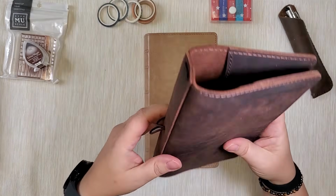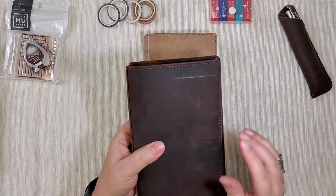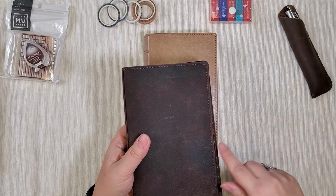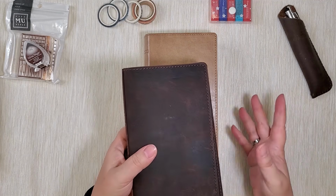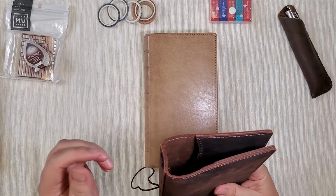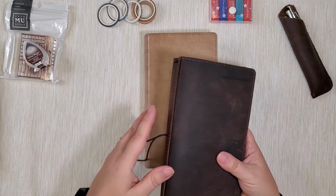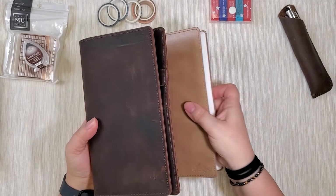Now, as you can see, this cover is pretty thick. It's pretty wide. I'm using a pocket version of this with my pocket Moleskine that also has an added monthly Moleskine. So again, a really chunky setup which fits just fine, and that's what I like about this planner. It's pretty wide and has a spine to support a thicker notebook, rather than me having to force the cover to wrap around the notebook. So let's see how it fares with this notebook.